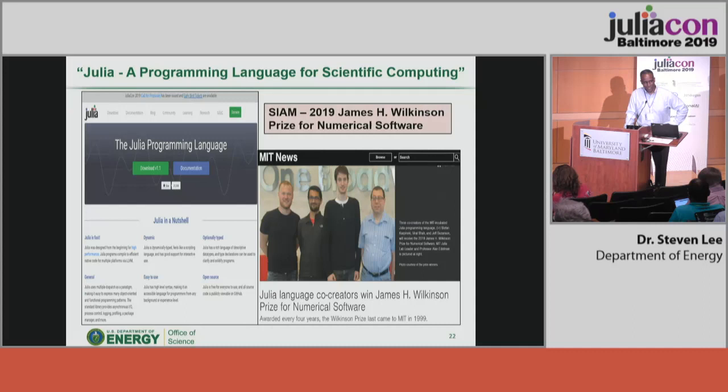It was very well-deserved. So I took a poll at the Applied Math PI meeting, a show of hands of people who are using Julia, and I'd say about a third, a half, raised their hand. So that was pleasing to see. Mostly optimization people did, so I wasn't surprised.